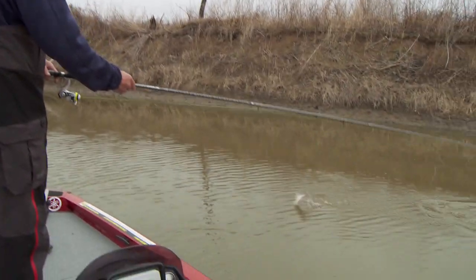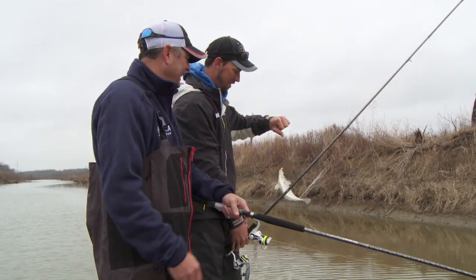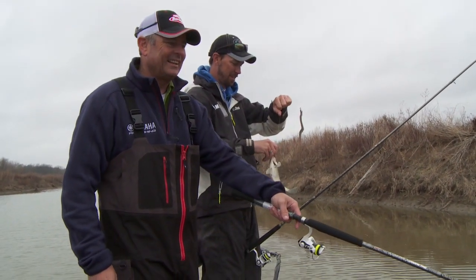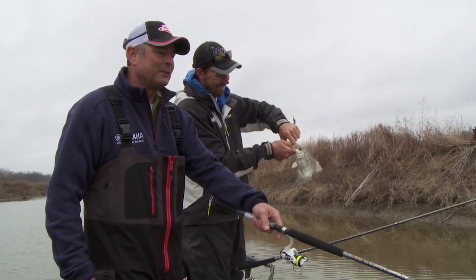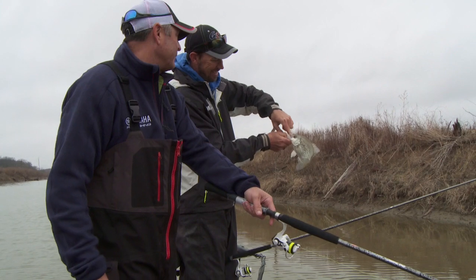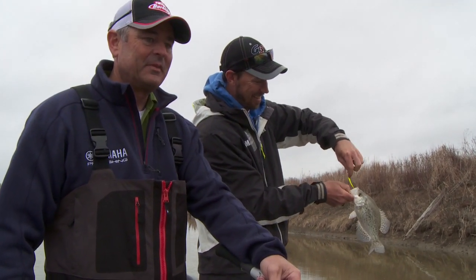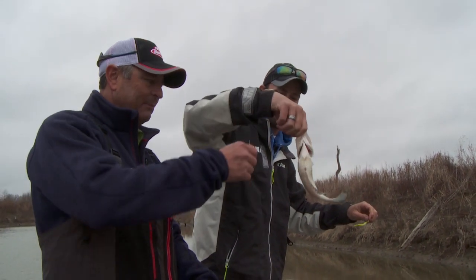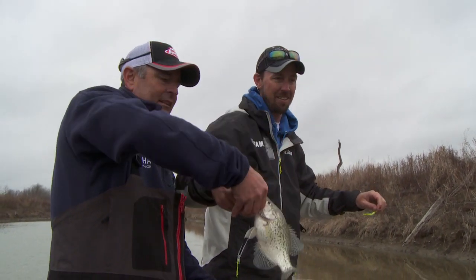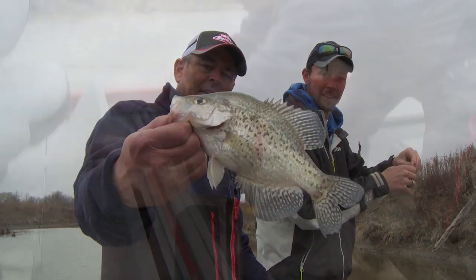Another whitey? Black crappie. Boy, and I mean, he made that thing sing. That line just sung. That's a black crappie. That's one of the whitest black crappie you'll see right there. Yeah, in that muddy water. Nice little fat one. Oh, I mean, took off with it too, didn't he? Little muddy water feeder creek crappie.